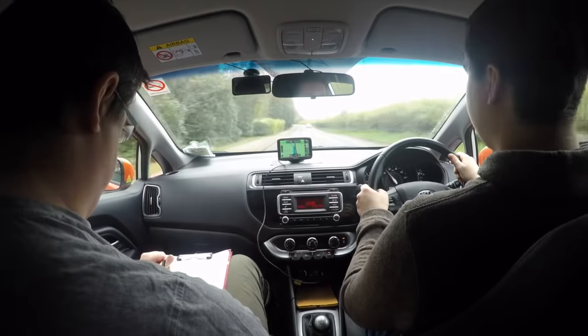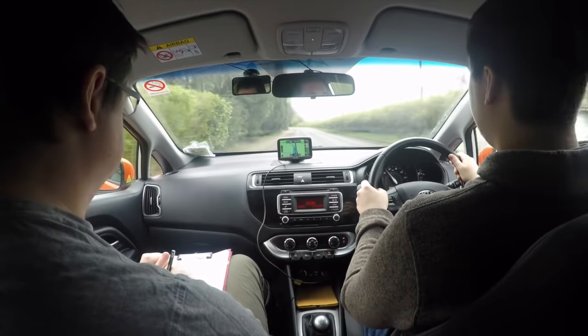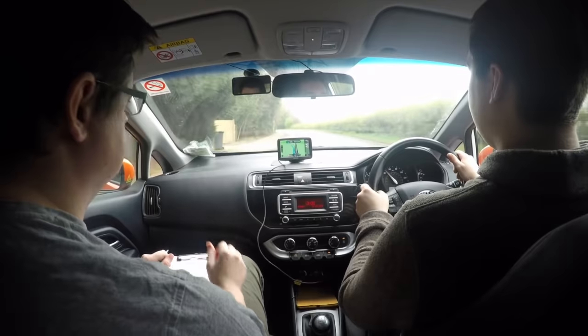After 400 yards, go left on the roundabout and take the first exit, Brighton Road.